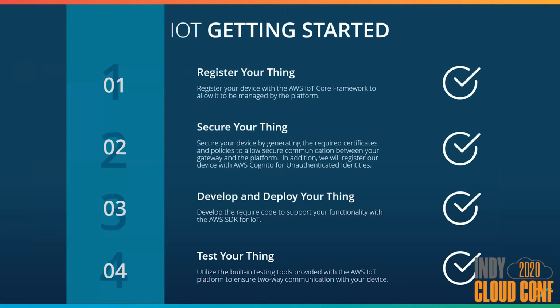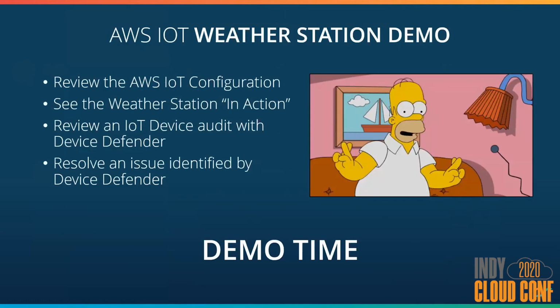So that outlined all the steps that we need to take to set up your IoT platform from scratch. And at this point, we have a fully functional weather station logging data into the platform. So now let's jump out of PowerPoint and get into the IoT console to see this thing in action.